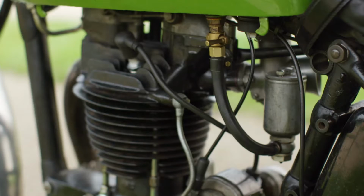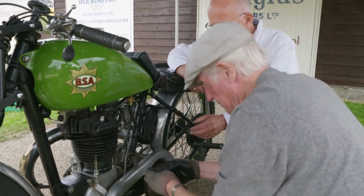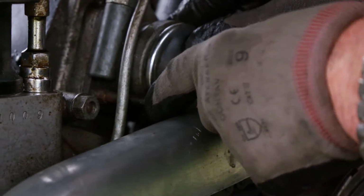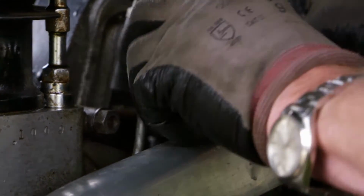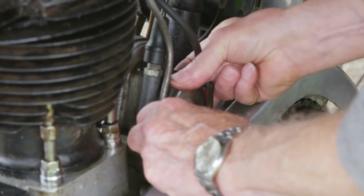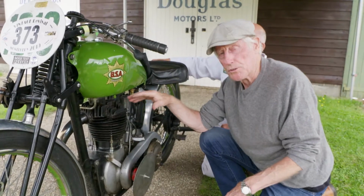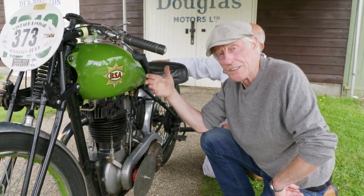And now for the fiddliest job. The engine needs to be checked for timing. The amount of power the bike has on startup is determined by the exact position of the piston at the precise moment the spark plug ignites. So what we're going to do is check the ignition timing. The timing is quite crucial to the power output of the engine.